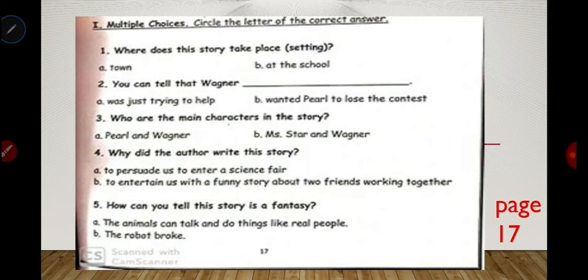For multiple choices, circle the letter of the correct answer. Number 1, where does the story take place, or what's the setting? A, town, or B, at the school? Very good, at the school. Number 2, you can tell that Wagner blank. A, was just trying to help, or B, wanted Pearl to lose the contest. Excellent, it's letter A. Wagner was just trying to help.